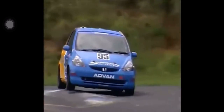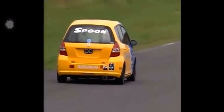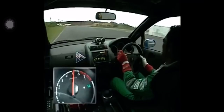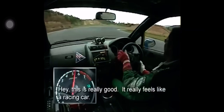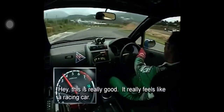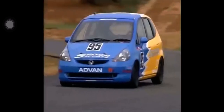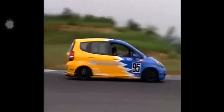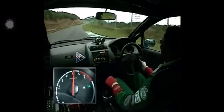Look at Tsuchiya go from the start. At least Tsuchiya feels safe enough to step on the gas. Cornering speed through the first and second turns shows that the car is a true racing car. Tsuchiya looks like he's having fun.